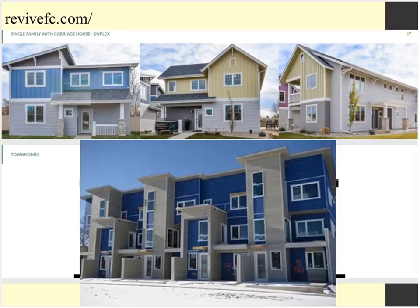So here's an example. This is a home down in more of a not warmer climate, but certainly not Minneapolis. This is actually a whole development called Revive in Fort Collins, Colorado. They've got single-family homes, single-family attached, multifamily. They've got duplexes. They've just recently been recognized by the Department of Energy as a 2016 innovative home and got an award for that. And the local Home Builders Association chapter in 2015 gave this project the Best Green Design Award.